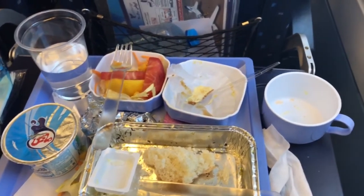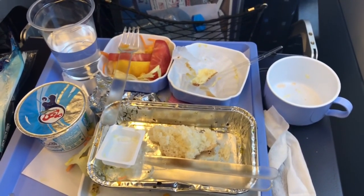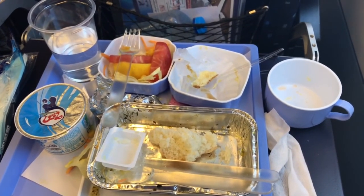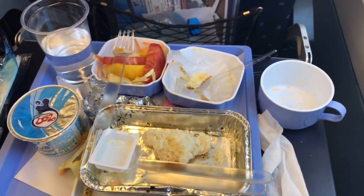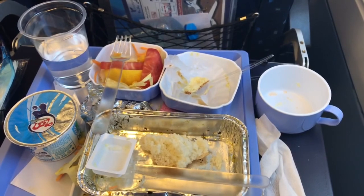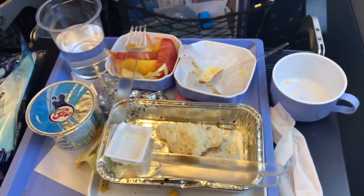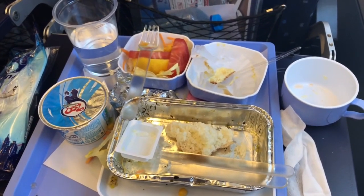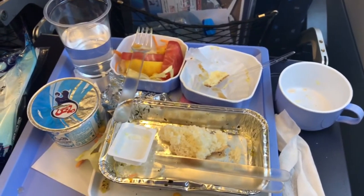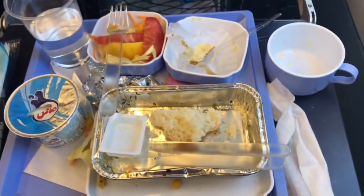So basically, if the flight departed at 9, we would get breakfast. We didn't get a breakfast snack because of the changes in the departure and arrival times. It wasn't Iranair's fault, it was because it's Army Day in Iran, if you're wondering why. So I used many things apart from the yogurt, and everything was perfectly fine, so thank you Iranair.